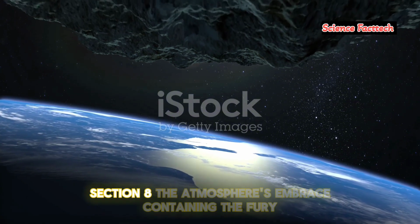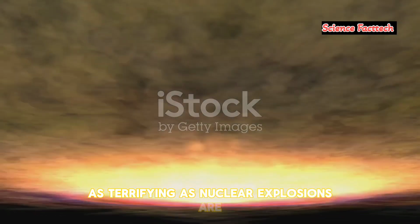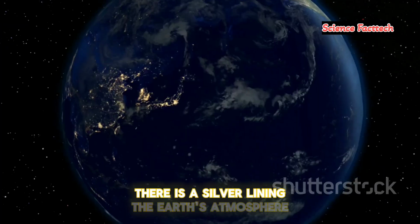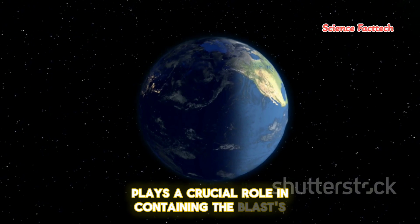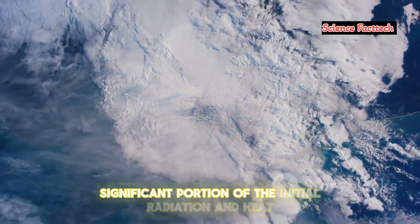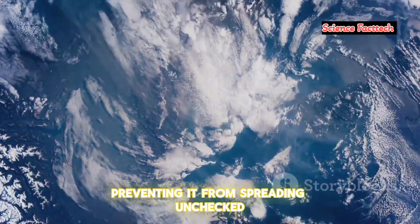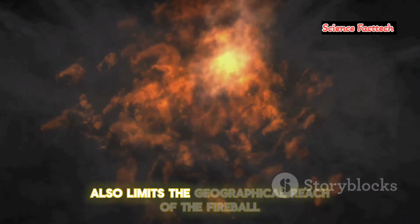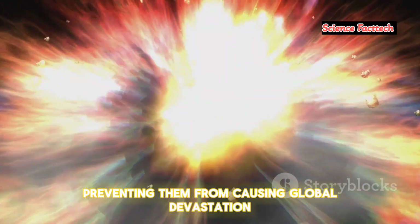Section 8. The atmosphere's embrace, containing the fury. As terrifying as nuclear explosions are, there is a silver lining. The Earth's atmosphere, while seemingly fragile, plays a crucial role in containing the blast's destructive power. The atmosphere absorbs a significant portion of the initial radiation and heat released by the explosion, preventing it from spreading unchecked. The atmosphere also limits the geographical reach of the fireball and shockwave, preventing them from causing global devastation.